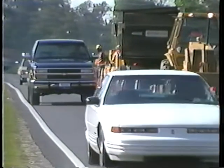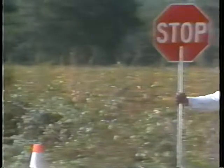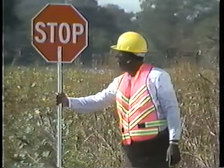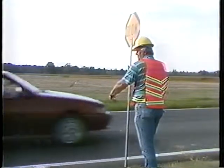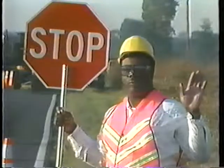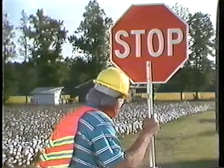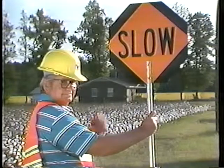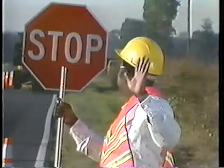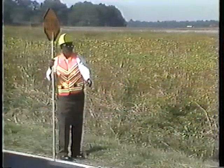If visual contact is possible in the work zone, then the operation normally works like this. One flagger displays the stop paddle and stops traffic, while the second flagger displays the slow paddle and releases traffic. The first flagger continues to display the stop paddle and stop all traffic until the second flagger turns his paddle to stop and gives an all-clear signal. This signal tells the second flagger he may release his traffic by displaying the slow paddle.